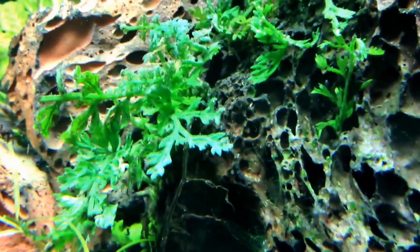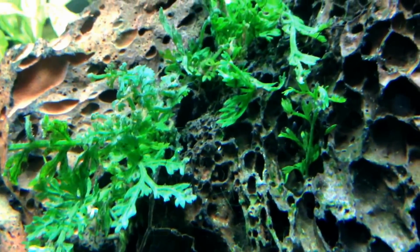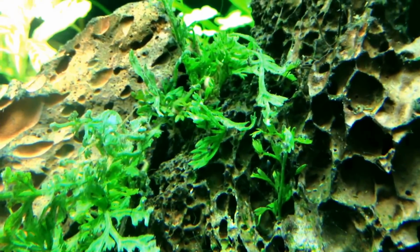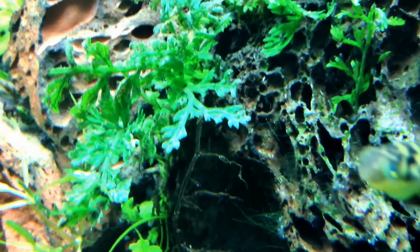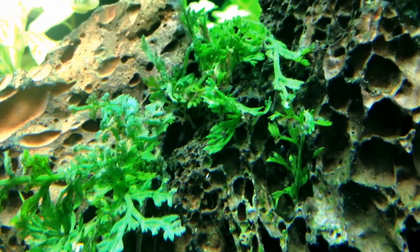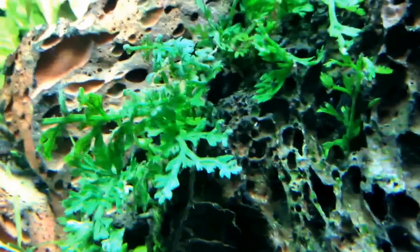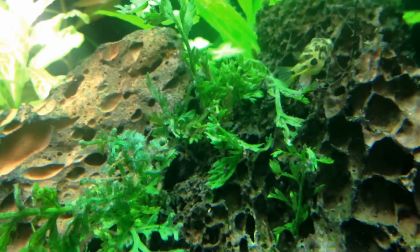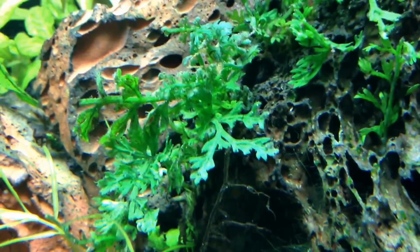Now, this is Bulbatus Mini. It's a mini form of Bulbatus. I have the regular form of Bulbatus, and the second name starts with an H, but it's slipping my mind. This is the mini form. It stays small like this and gets just a really beautiful look to it. So, got a bunch of that. Okay, so let me try to get you a good look at it. You can see some of the puffers checking things out. They're really curious fish. I really enjoy these guys.